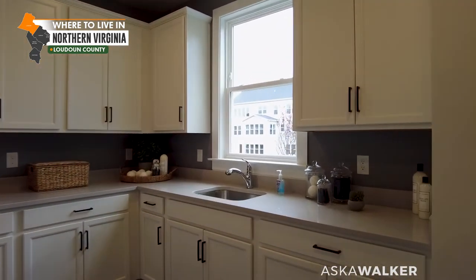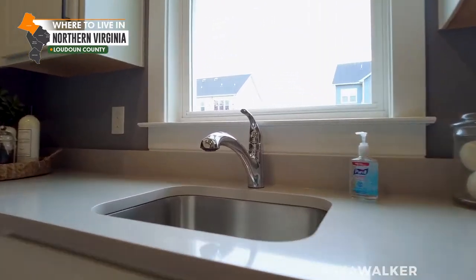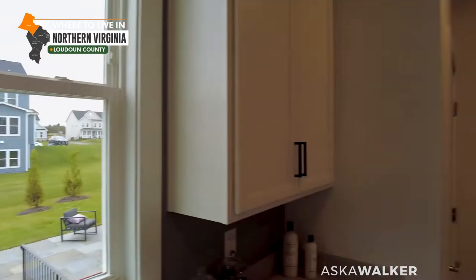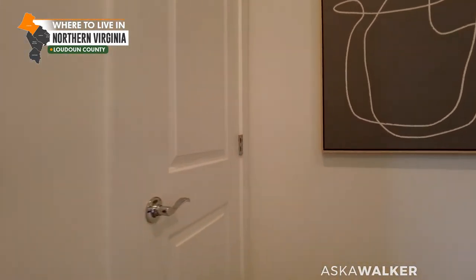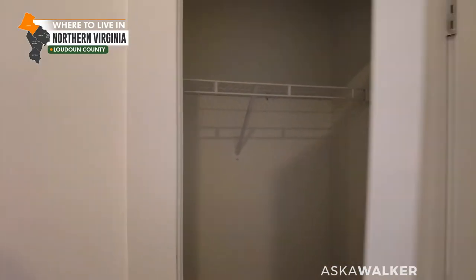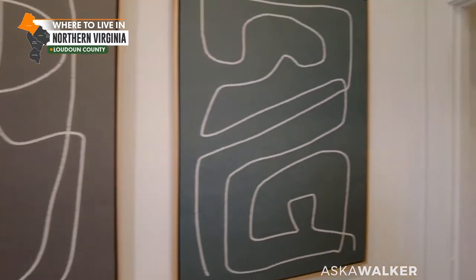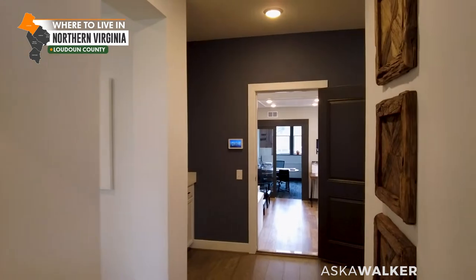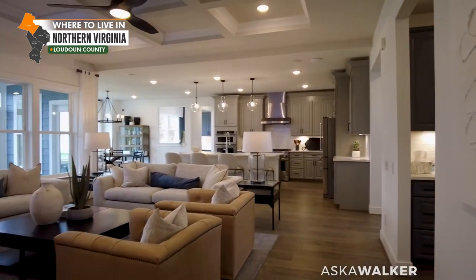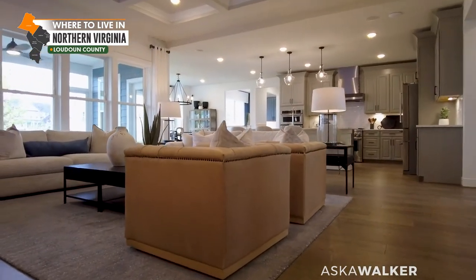So nice size prep kitchen. If you don't want the prep kitchen, of course you could do what you want with this space. There is a window in this room as well, so there's plenty of opportunities for what you could do with the space. And that's a closet right there. So your imagination is the only thing stopping you from determining what you're going to do with this space. And so now we're back into this main living room space.